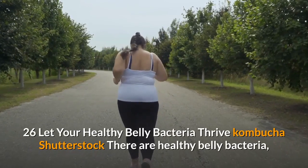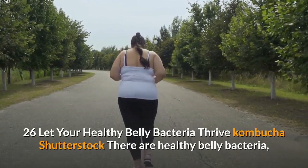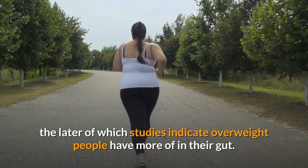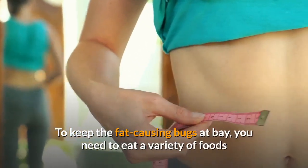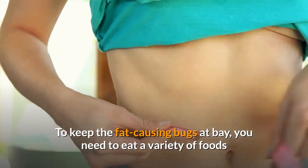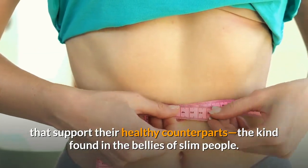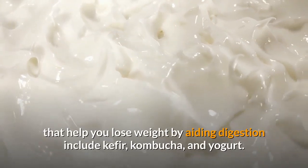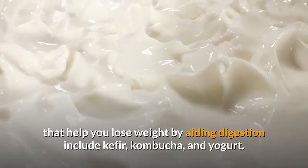26. Let your healthy belly bacteria thrive. There are healthy belly bacteria, and then there are bad belly bacteria, the latter of which studies indicate overweight people have more of in their gut. To keep the fat-causing bugs at bay, you need to eat a variety of foods that support their healthy counterparts, the kind found in the bellies of slim people. Examples of probiotic-rich foods that help you lose weight by aiding digestion include kefir, kombucha, and yogurt.